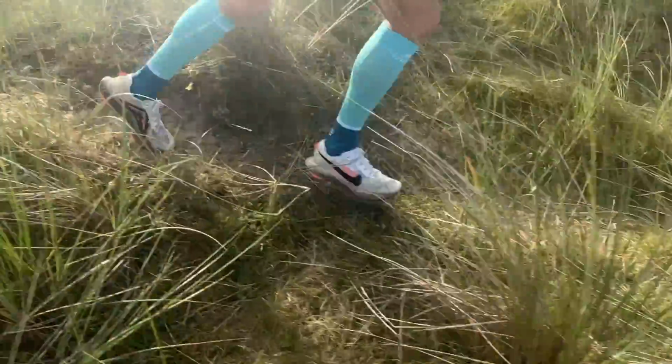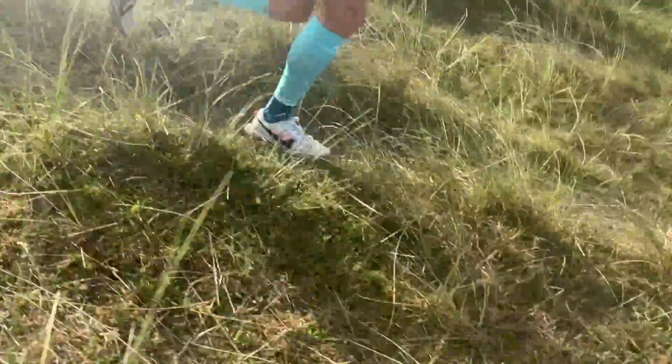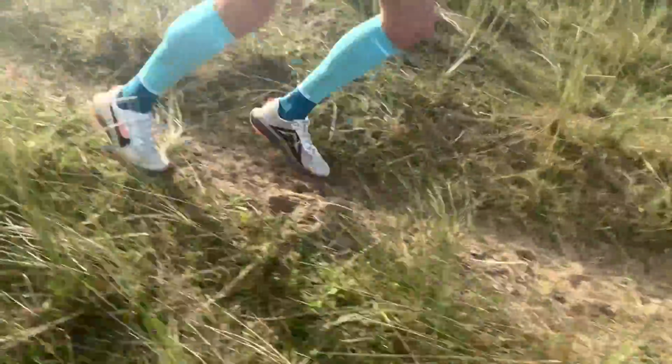But even now there's a thorn sticking into it. There we go. Yeah, so I think that can be beefed up a little bit. Obviously it will add a little bit of weight, but it's quite a heavy shoe already. Weight's not a massive concern, I think, and it's just not strong enough in the forefoot. Hopefully it'll be durable. I haven't had any problems with it actually ripping or tearing after that.